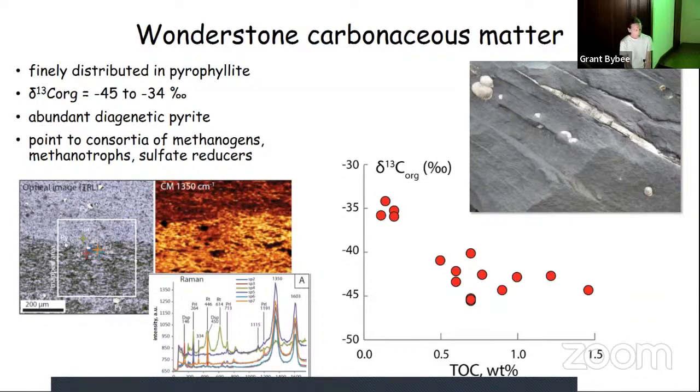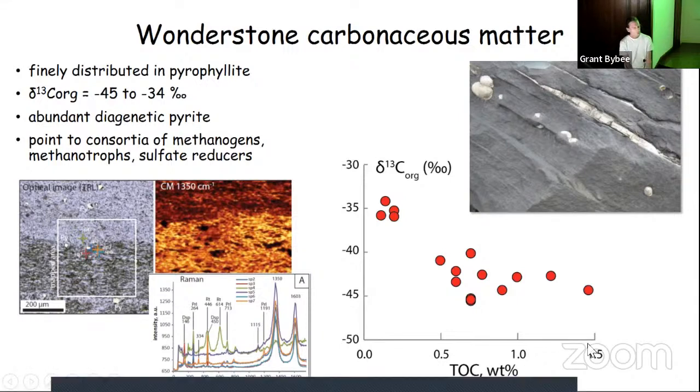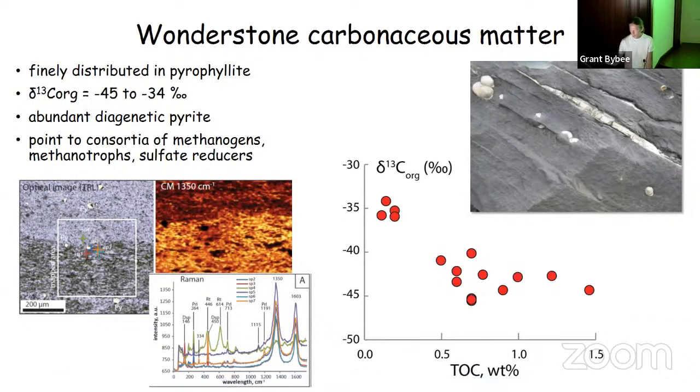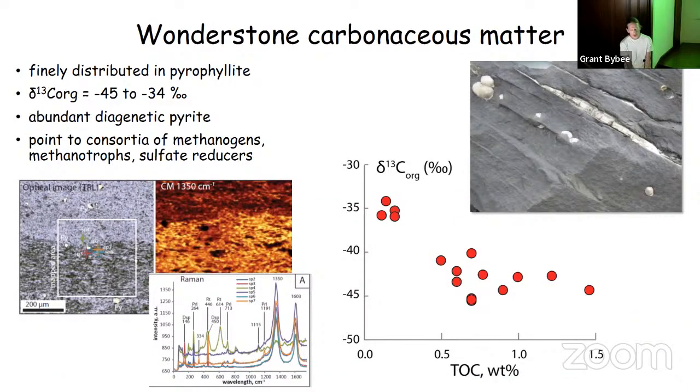Now the carbon, these rocks are quite dark in color, sometimes almost black. This is because the total organic carbon content in these rocks is up to around 1.5%. So these are, well, black shales, if you like. And the organic carbon isotopic composition is quite negative. Values are as negative as around -45 per mil. And this is a feature that indicates that the isotopic fractionation was part of a biological process.